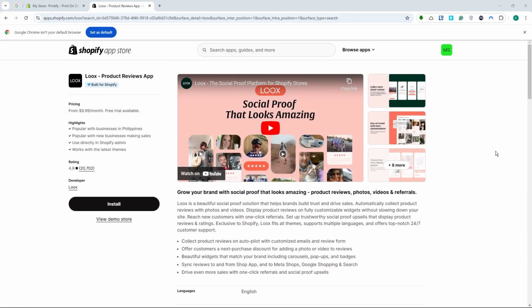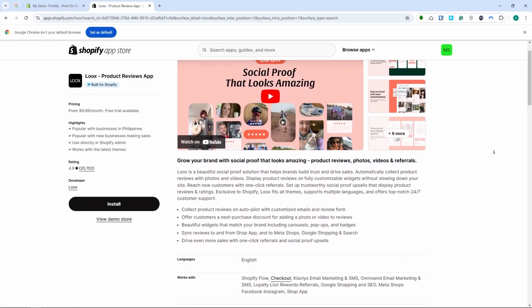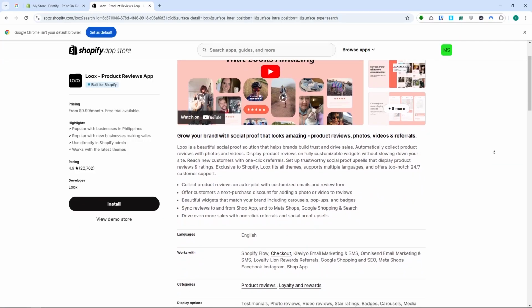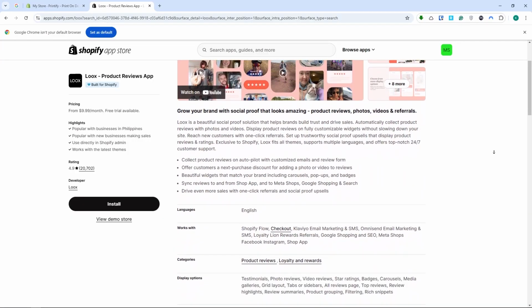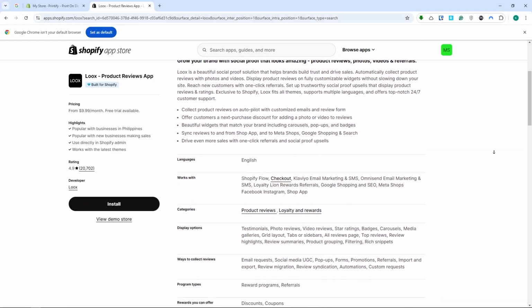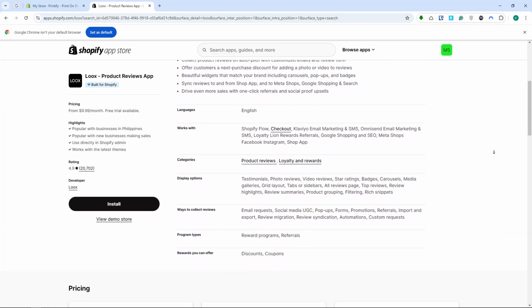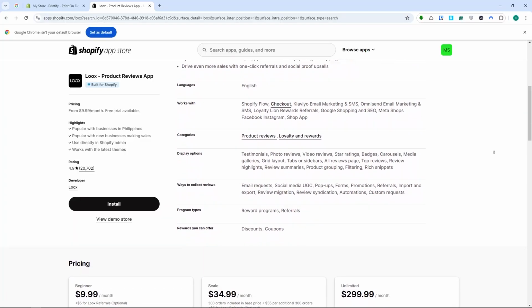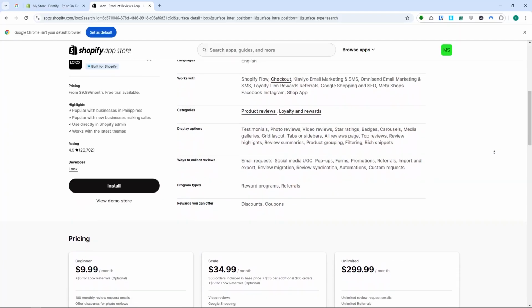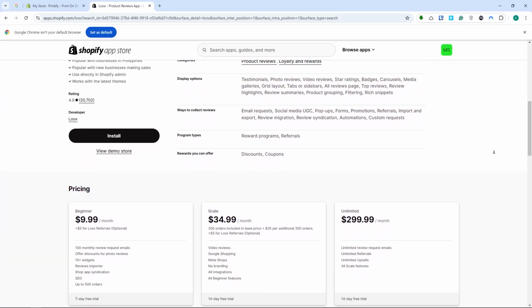And now coming in at number 3 would be Looks, which is perfect if your brand relies on visuals like fashion, beauty, or home decor. Looks specializes in photo reviews, and it even automates the entire review process by sending out requests after purchase. If you're switching platforms, Looks also allows for easy review imports. So if visuals drive your sales, Looks could be the perfect app for you.